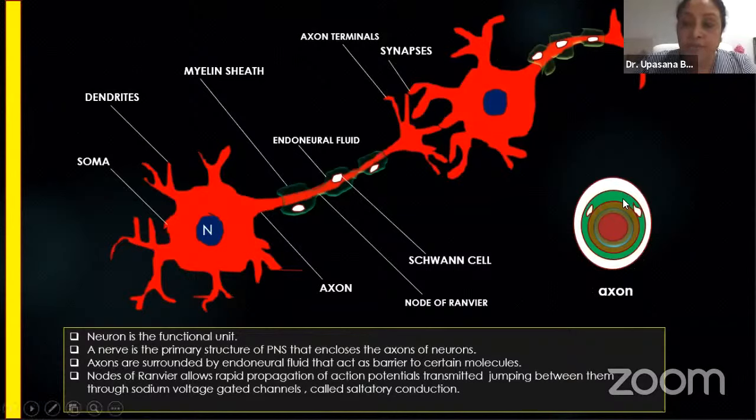This neurilemma will secrete cholesterol, protein, and lipids, which form the myelin sheath. And we all know about the myelin sheath. This myelin sheath, along with the fluid, forms the insulating cover of the axon, and they don't permit harmful molecules of the blood to come across to the axon.